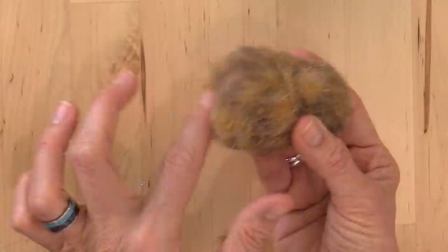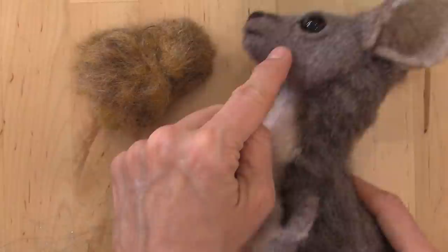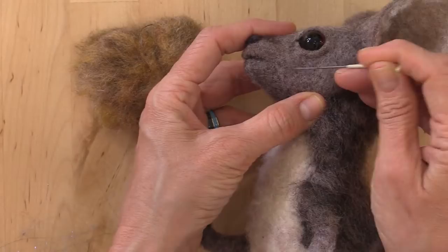So think about what you want. If you just want a little fuzz here, if you just want a little fuzz on the tummy, well then yeah, consider using your reverse needle. Like if you just want to fur up this face a little bit, well then you might consider using your reverse needle, let me pull this off, to get that out of there and just get it a little furry. But if you want it to look hairy, then consider this.